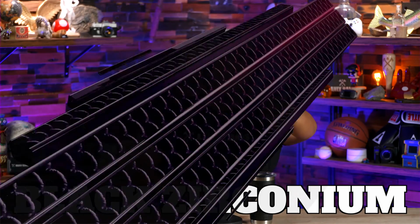If your relationship has been tested under some serious heat, it may be time to consider a wedding ring that is forged the same way. I'm talking about Black Zirconium.